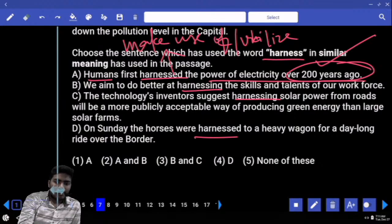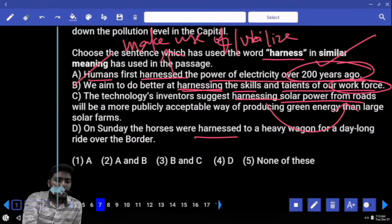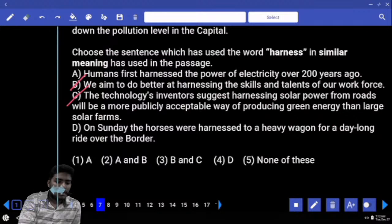Look at B. We aim to do better at harnessing the skills and talents of our workforce. That means we try to make use of the skills of the workforce. Workforce in the sense of employees. We try to make use of the skills of those employees. B is absolutely fine. Look at C. Technology inventors suggest harnessing solar power from roads. That means making use of power which can be produced from roads will be a more publicly acceptable way of producing green energy. Can we use it or not? Yes.